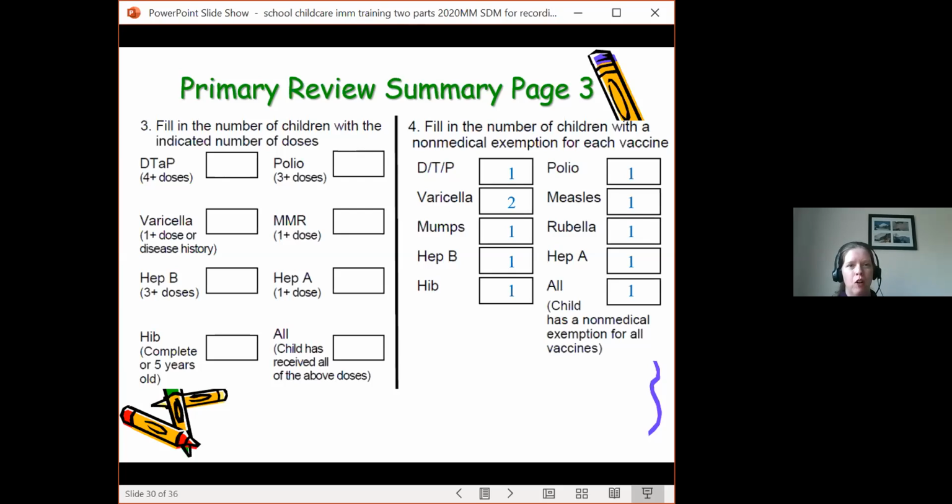I have one kid who has an exemption for polio. All the other kids were complete on polio vaccine. And so 50 kids minus the one exemption equals 49 who are complete on polio. For varicella, I have 2 kids with an exemption. So of my 50 kids, 2 have an exemption. That means 48 are complete on the varicella vaccine.